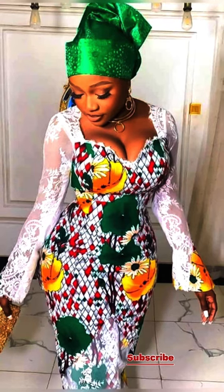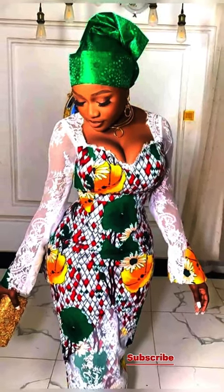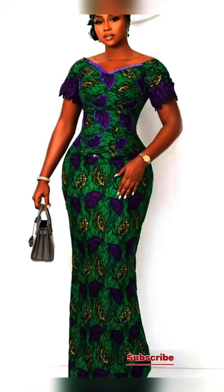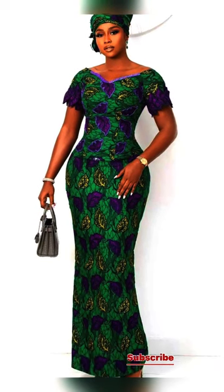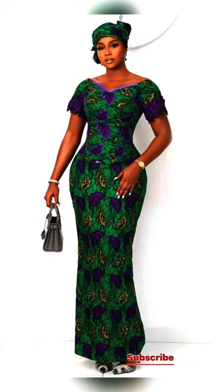So this style you're seeing on your screen is a gown, and the hand is made of lace. Then they added a little bit of Ankara to the lace on the hand. Then this gown is lovely. I love the fact that they added a little bit of lace on the hand as well, and you can use a cutout from the fabric to make the hand as well.